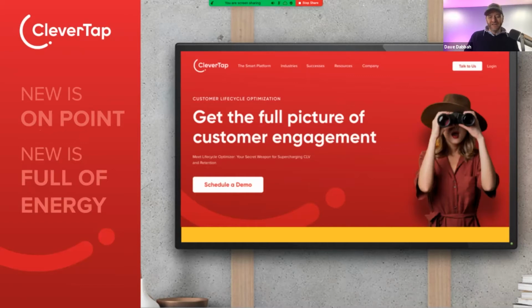So I wanted to just give you guys a sense of how this is going to look. We are rolling out our update in just a couple weeks. So when you get into March, what you're seeing today is what you're going to see in the next 2 weeks, which is a brand new, totally updated, refreshed CleverTap.